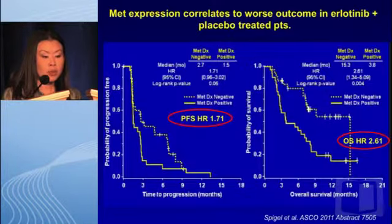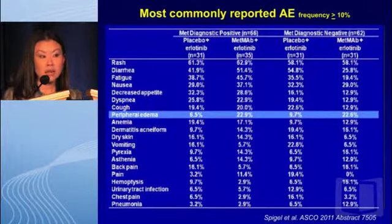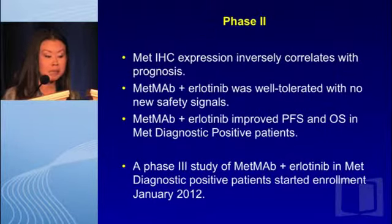Now, when we actually look at outcomes, it does appear to be a prognostic factor if you have MET overexpression. And so certainly that's something to keep in mind in our EGFR TKI resistant patients as well when we rebiopsy them and find out that MET is the pathway upregulated. Hopefully in the future we'll have METMAB or one of the other MET TKIs that we could use for those patients. The main toxicities that are different are peripheral edema.